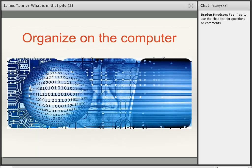So the next thing is to organize it on the computer and understand that computers don't care about color coding, and they don't care about file folders, and they don't care about all of the other little fancy ways of organizing. All they really are interested in is whether or not the information is tagged and titled.